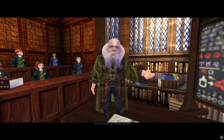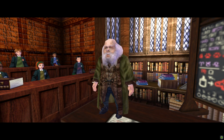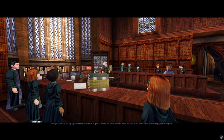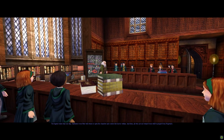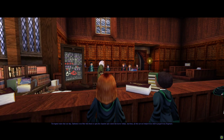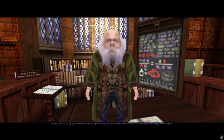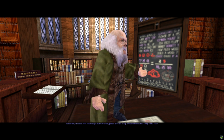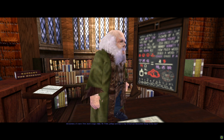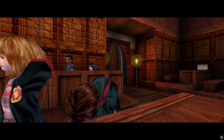With a great monster to guard the chamber from within. The legend states that one day Slytherin's true heir will return to open the chamber and control the horror within. And then all who are not wizard-born will be purged from Hogwarts. All nonsense, of course. Now, back to magic reality. Mr. Potter, perhaps you'd like to step forward and demonstrate Scourge for the class. Glad to, Professor.